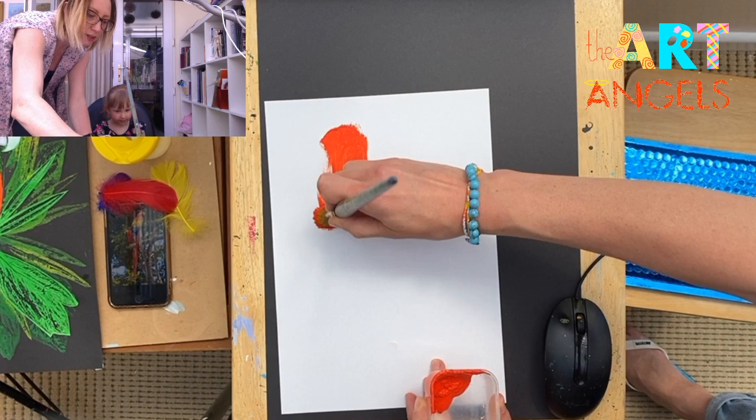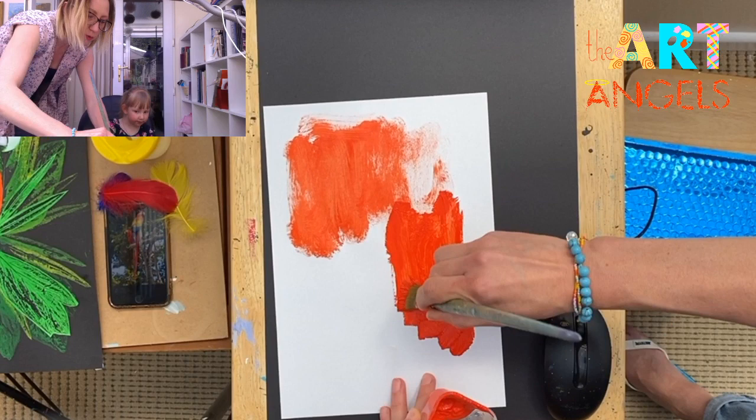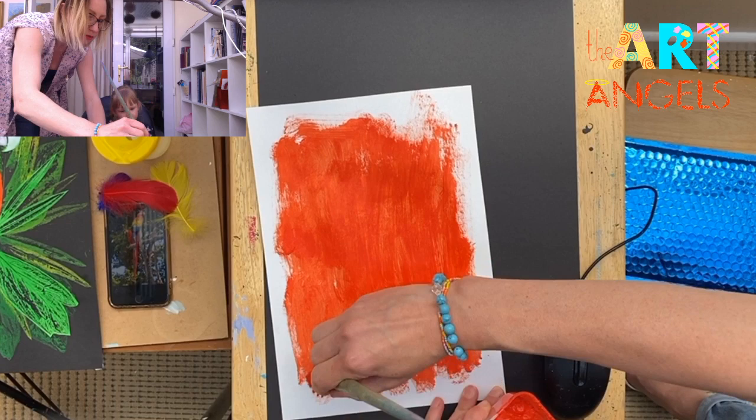And it's nice if you have some texture here and there. It will make this effect of feathers, hopefully. And you see, I'm not really trying hard. I just quickly cover a piece of paper with color. Mommy, what are you doing? I'm painting with red.